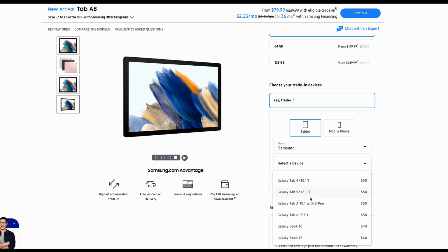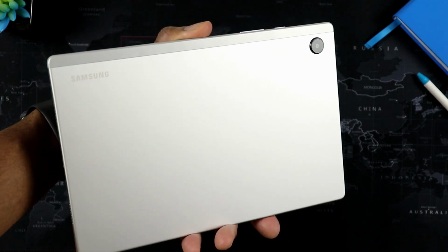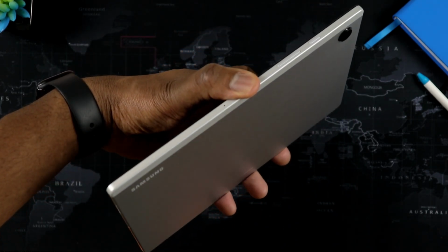Now, talking about the tablet itself, of course, it is the Galaxy Tab A8, which is the budget offering by Samsung this year. It is the one replacing the Samsung Galaxy Tab A7 that I still have back there. I have to actually do another review on that one. It's been out well over a year. But anyway, I digress here.